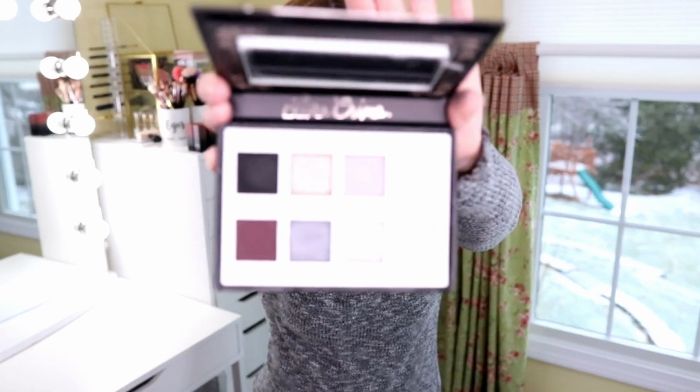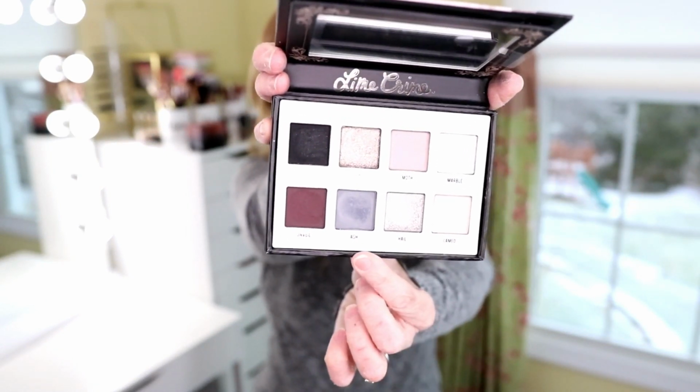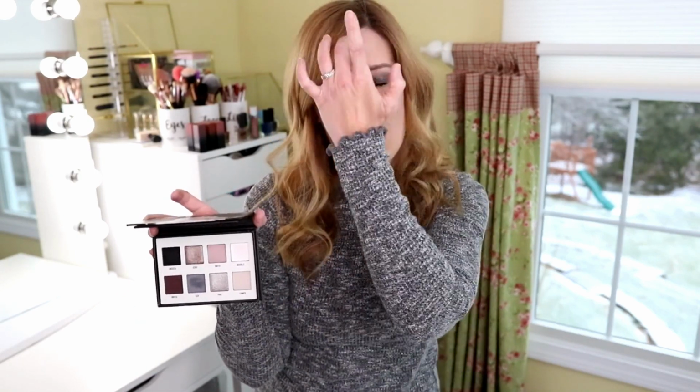I don't know if you can see that they're kind of completely glazed over in the pan, so they don't pick up at all. The shimmer shades were okay, but I felt like the other mattes were just so patchy and weird, and they just didn't apply right. So as excited as I was over this cool toned color story, I hated the formula of this so much.